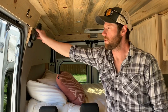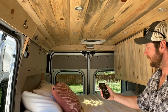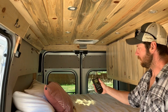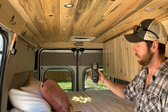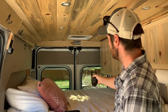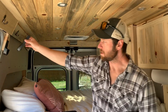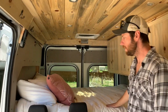A Maxxair remote operated roof fan. These things are great. We put these in all of our vans, pretty standard with camper vans nowadays because they have 10 speeds, remote operated, has a thermostat function. You can set this thing to try to maintain the temperature while you're not even in the van. These are really great, can even be open while it's raining. Yeah, the remote stash is right here at the bed, so you can access it from standing in the van or from the bed here.